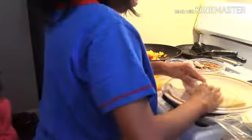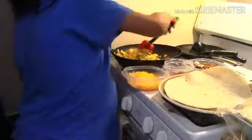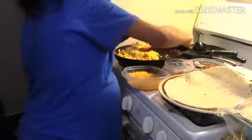Just kind of roll them like such. There we go. That's one down. And I don't know exactly how many of these I'm doing. I'm just going to do them until I run out of filling for them.